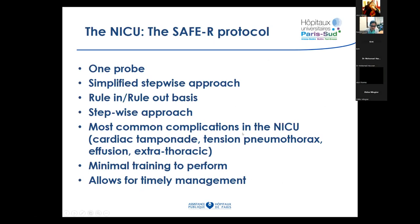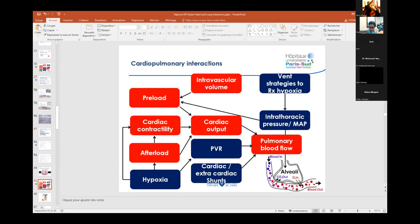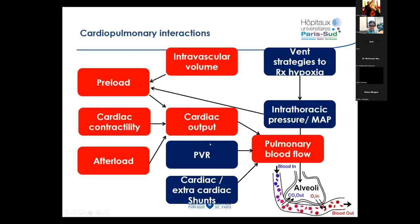I'm really sorry about this. This is not working out the way I've done. I think we have to skip a few slides here. Can you still see this? Yeah, we can see. I don't know what happened. I think it messed up a bit.